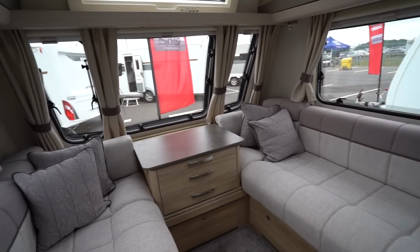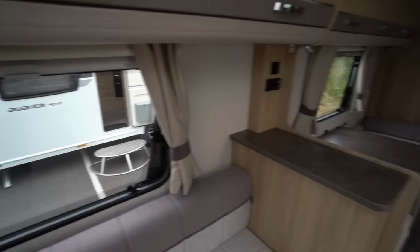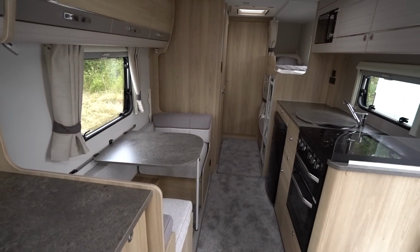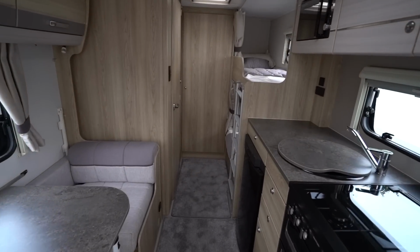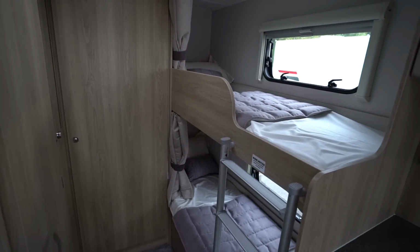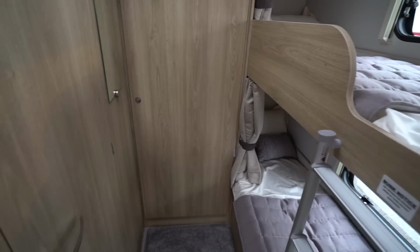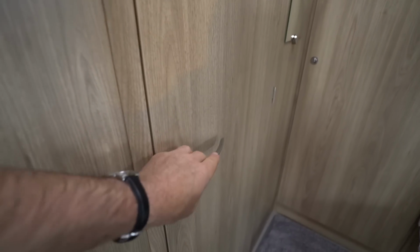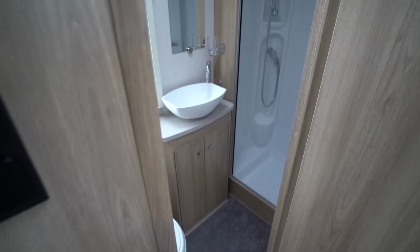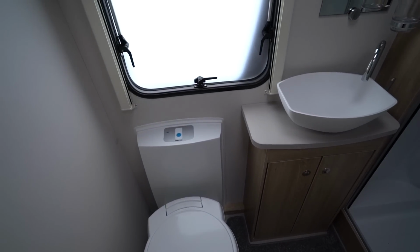So we'll just go in and have a very quick look round first to get a feel of the layout, with full length lounge at the front, and then if we turn around and walk through, you'll see single dinette to the left, family kitchen to the right, and then as we get to the end of the caravan, we've got 2 bunk beds with privacy curtains, a huge wardrobe, and then across the way here is the washroom with very smart fittings indeed.